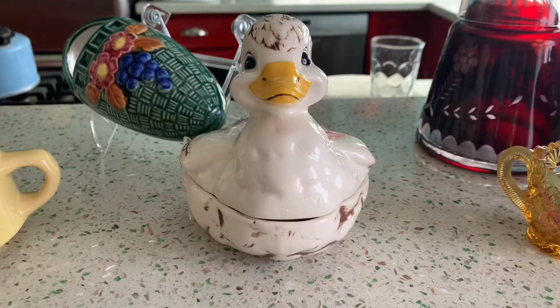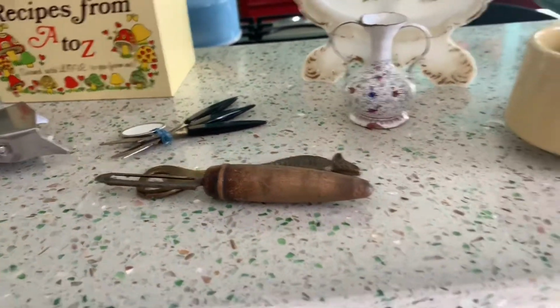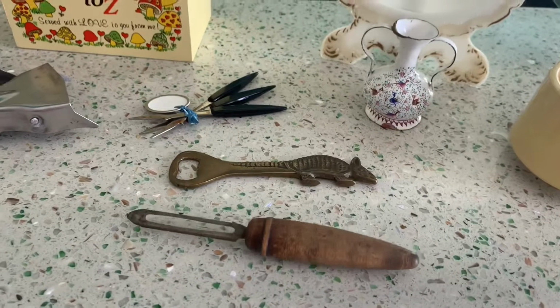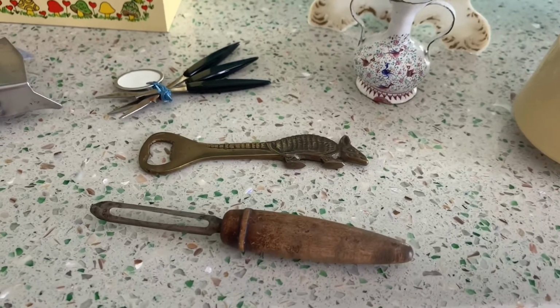And we'll move back over here. I went to another charitable thrift shop, Animal Friends Rescue. They're a little different than the SPCA. They tend to have higher prices and sometimes items broken, but things were on sale. And I found some little goodies there I couldn't pass up.